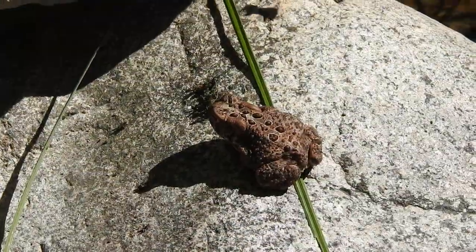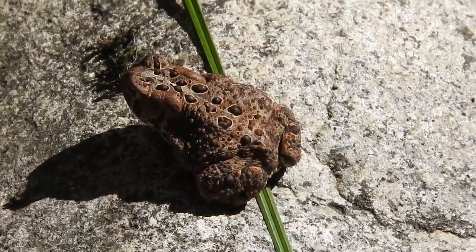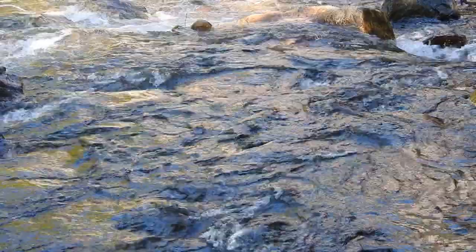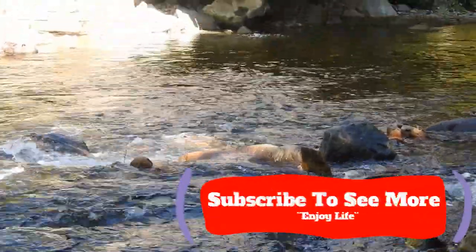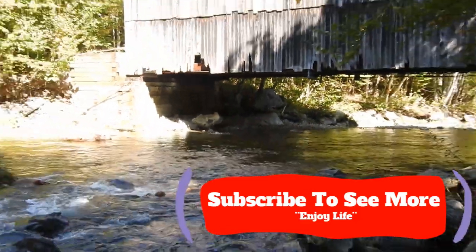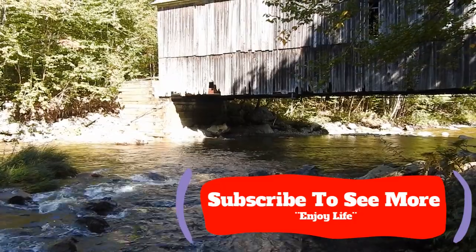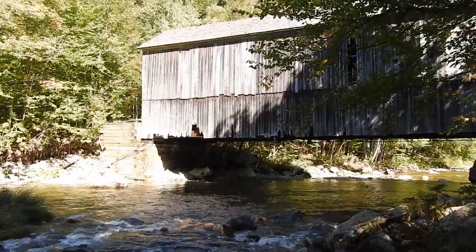I didn't find any humans on the way, but I found this little friend, a frog. That's my first frog in Canada. I have lived here for 2 years and that's my first frog. So we all made it to the end. So that's the end of my video.